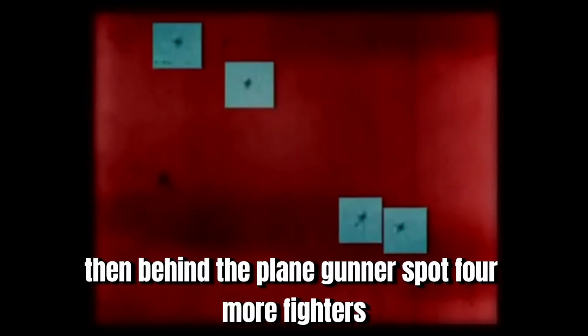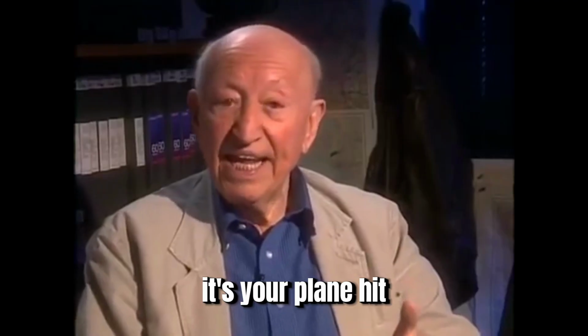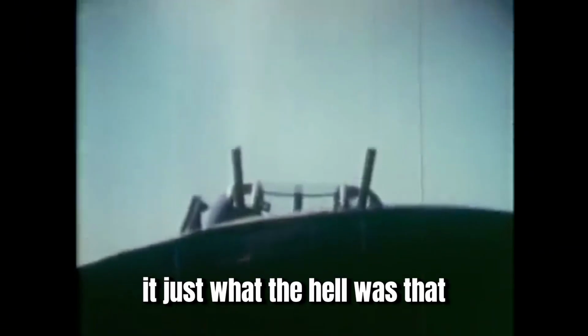Then, behind the plane, gunners spot 4 more fighters. After another barrage of bullets, just 2 of the fighters continue their attack. You can watch the dogfight if you're still in one piece, but everything is happening at once. Is your plane hit? Are you going down? Is somebody hurt? What the hell was that? Where did they come from? Slowing down this short clip, we can see flashes as the B-17 gunner makes direct hits on the Me-109.